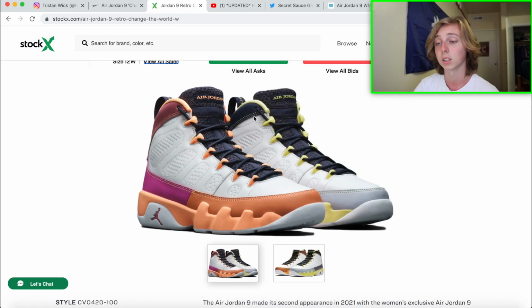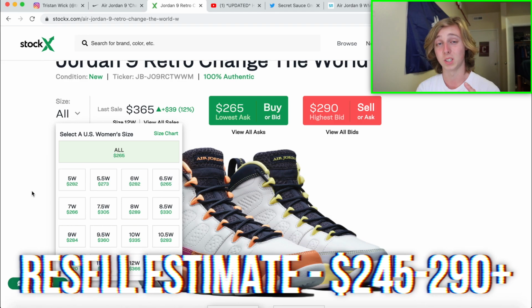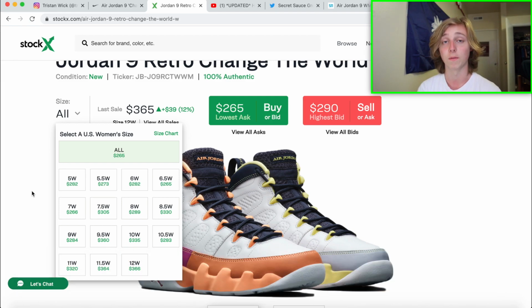So my personal resale estimation on these: once all the pairs drop, it's looking like there's not too many. Snkrs and a couple Foot Site locations, no raffles that I know of right now. This could be a lowball, but I'm thinking around 245 to 290, and I'm going to put a plus on the 290 because those bigger sizes are probably going to go for 300 plus. I'm putting 245 because the smaller sizes might go that low, but I don't think they'll go there. I think they'll stay around 260, 270, but I'm just putting the range so you guys can see I'm being reasonable.